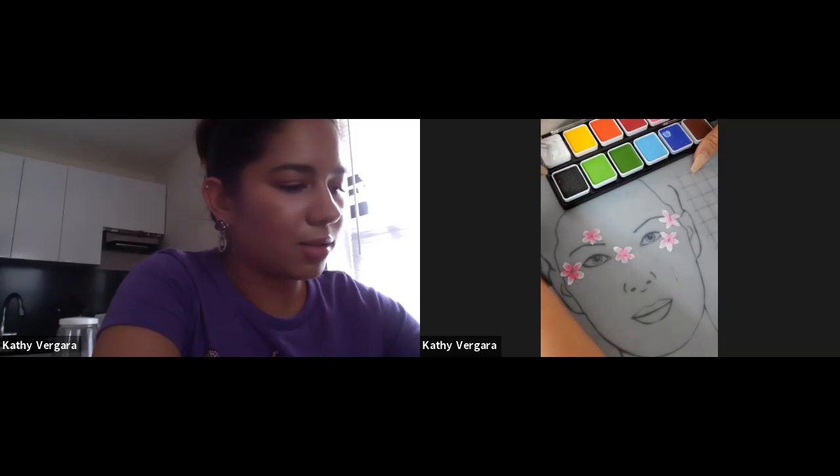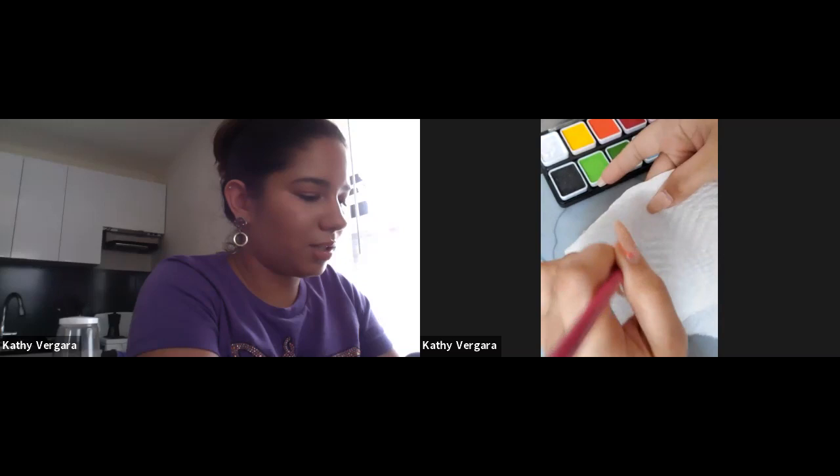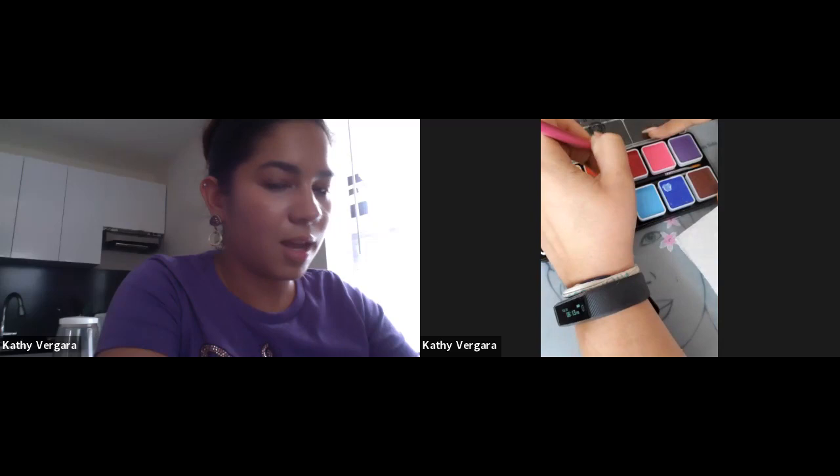And what you can also do, if you have time, is take a paper towel and just clean off the tip of the brush and add a tiny, like minuscule amount of water just to the tip. And then reload.